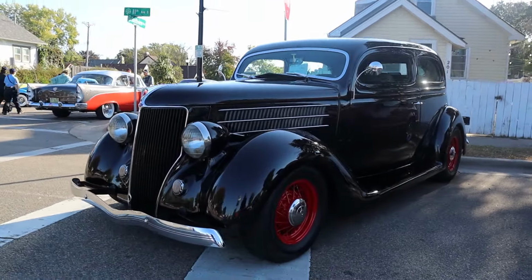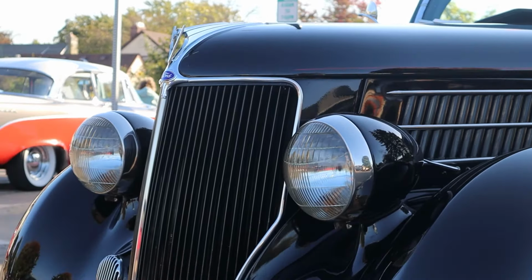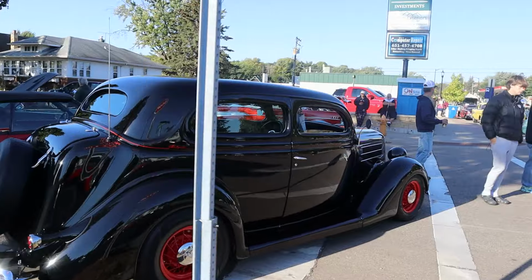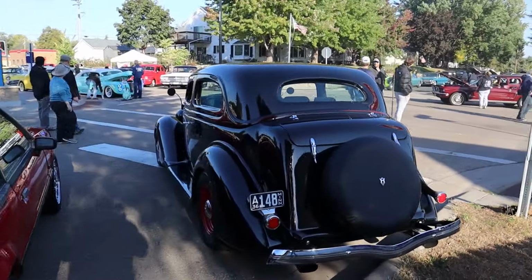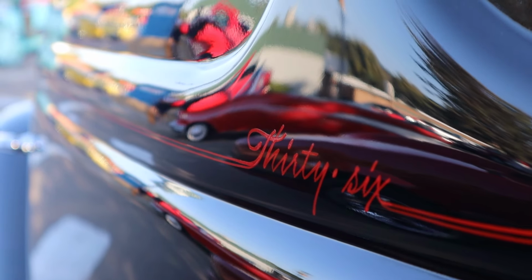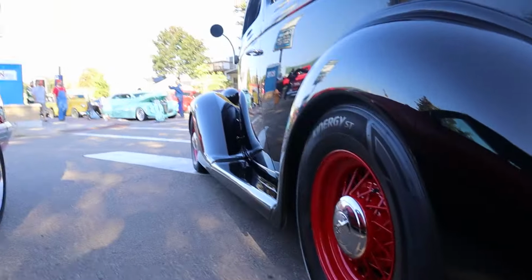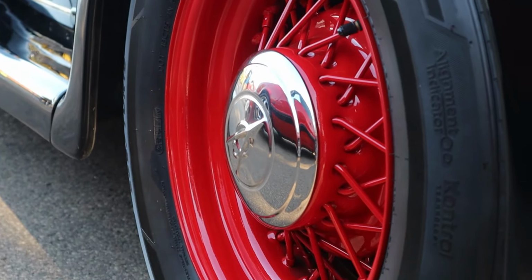Look at this. This is a 36 Ford. It's black with white pinstriping on it. I mean red pinstriping. Looks really sharp. Try to get the pinstriping here. And it's got the red spoked wheels too. I don't know if you can see that or not. There we go, focus on it. 36. That's how many tries it would take me to make those lines straight if I was doing it. 36 times. I love spoke wheels.